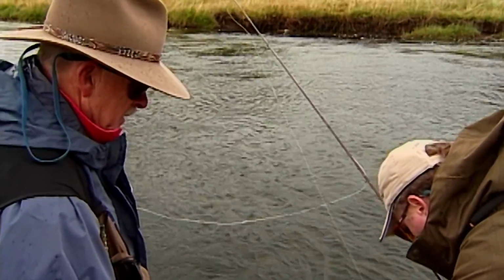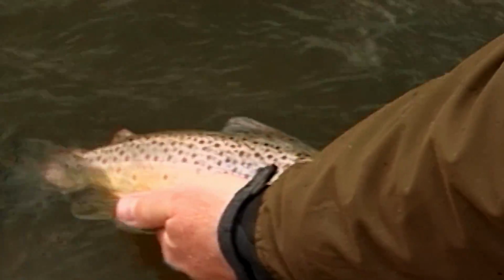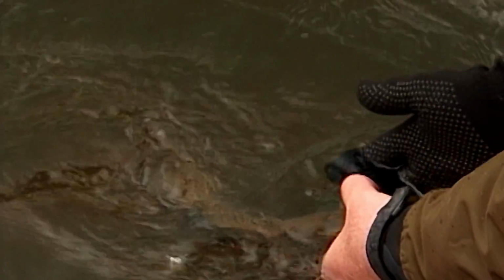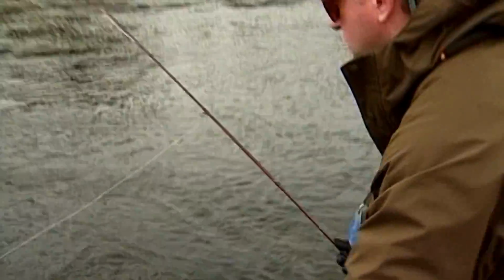So I know, this is prime territory, isn't it? Oh, it's prime. Nice pretty marks on them. Nice wild fish too. Yeah. Nice brownie. Isn't it beautiful? Let's get him back in. Yeah, let him go. Nice. That's what it's all about. There it goes. There we go. All right, that was great. Good deal.